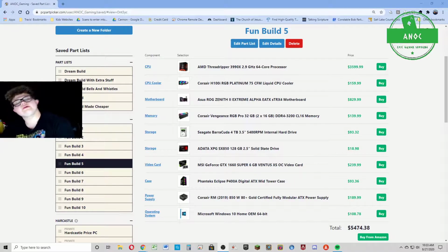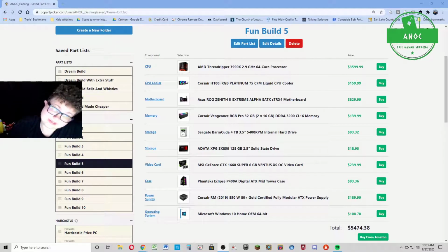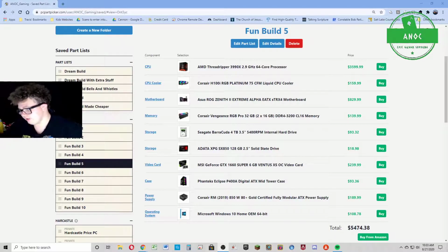For the cooler, we have the Corsair H100i RGB Platinum 75 CFM liquid CPU cooler. And the reason why we had to go with the CPU cooler is because those Threadrippers don't come with a CPU cooler. Neither do Intel, so another reason to hate Intel. As for that beautiful motherboard, we have the Asus ROG Zenith 2 Extreme Alpha EATX motherboard at $830.